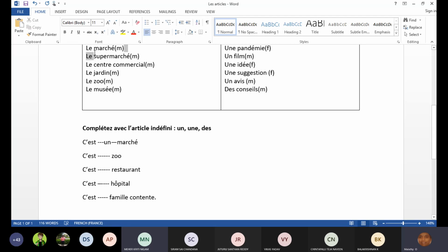Marché is a masculine word. Even though it ends with E, it's a masculine word. So it's going to be UN. Zoo again, it's going to be UN because it's masculine. Restaurant again, it's a masculine word. So the answer will be UN. Hospital also is a masculine word. Whereas the last word, family, what's the gender of family? Feminine. So the feminine is going to be UNE.